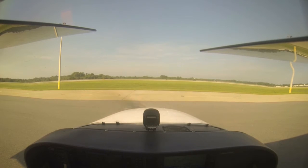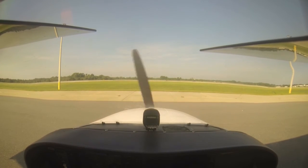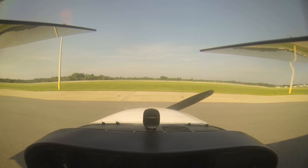Parking brake set. Avionics master switch off. Menu to ground check. Position key set. 0435, fly heading 100. We're over 435, fly 110. 100. 0435, 100. Woohoo!